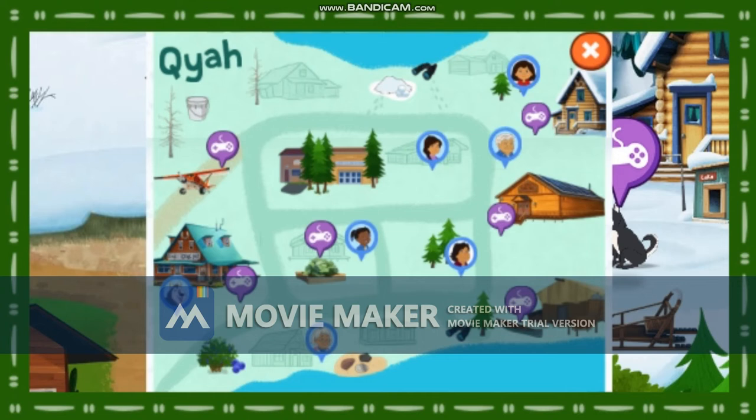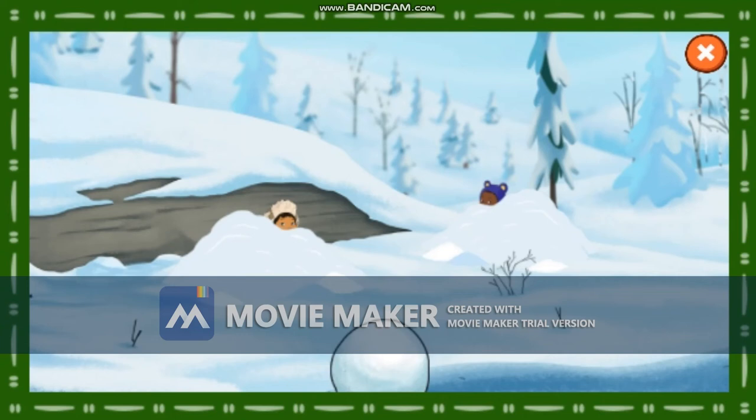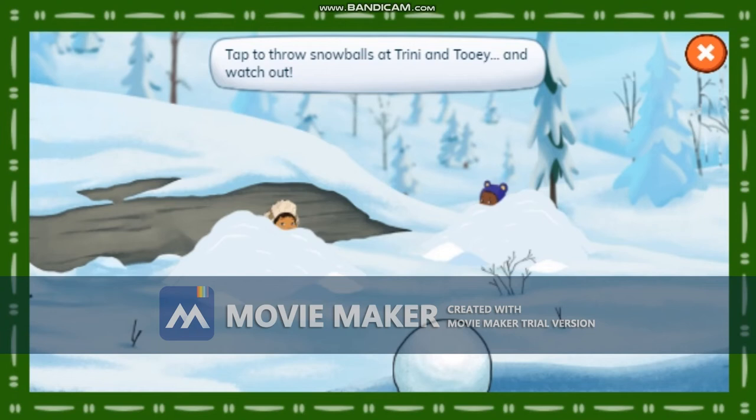A snow fort. Let's have a snowball fight. Tap to throw snowballs at Trini and Tui. And watch out!